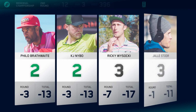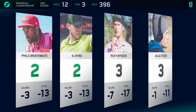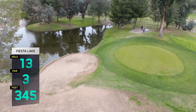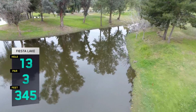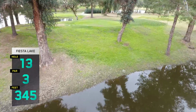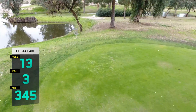Alright, this is probably coming up, I'd say, the toughest par 3. Yeah, really treacherous, the most danger for sure. A lot of problems here. It's not long, but a lot of OB can happen for you. It's only 345 feet, but like you said, a lot of danger. You got water short, you got trees, you got a green, you got water long. And the green and the basket on a slope. There's really no safe spot on this hole. No, not a lot.